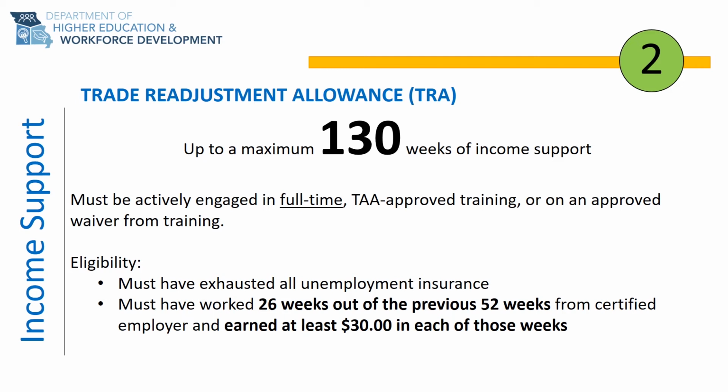Additionally, eligibility requirements include that you must have worked at least 26 weeks within the previous 52 weeks prior to layoff and earned at least $30 or more in each of those weeks. Essentially, if you take your separation date and go back 1 year, you must have worked at least 6 months of that 1 year period and earned at least $30 in each week within that past 6-month period. TRA also pays like an extension of unemployment insurance. In order to draw TRA benefits, you must first exhaust your unemployment insurance claim.